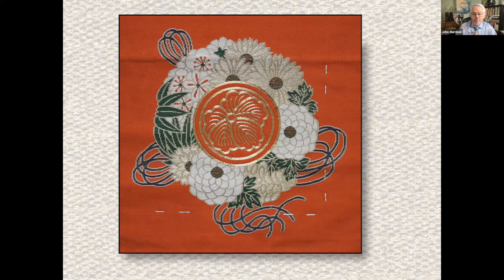The crest itself, you can see in this sample, is in the center, the paulownia leaf with the two rings. That's the crest. The chrysanthemums around the edge are not actually the crest. They're sort of a decorative frame for it. So that when this piece was being produced, the mums, the frame, would have been woven ahead of time, perhaps as part of a production process. And it was only later, once the client selects the fukusa they would like to purchase, that their family crest is then couched to the back of it.